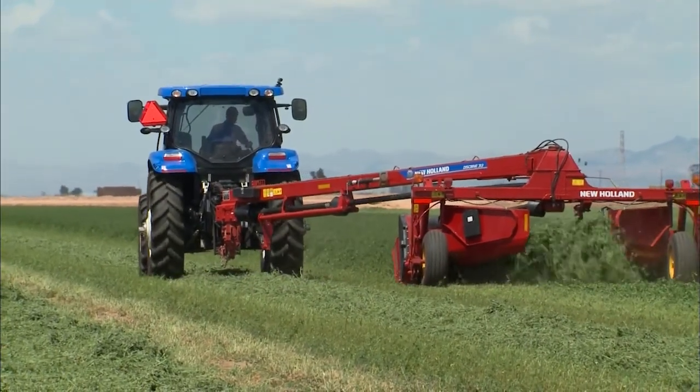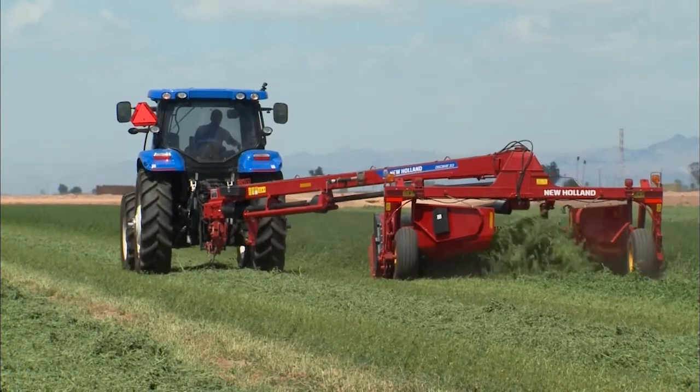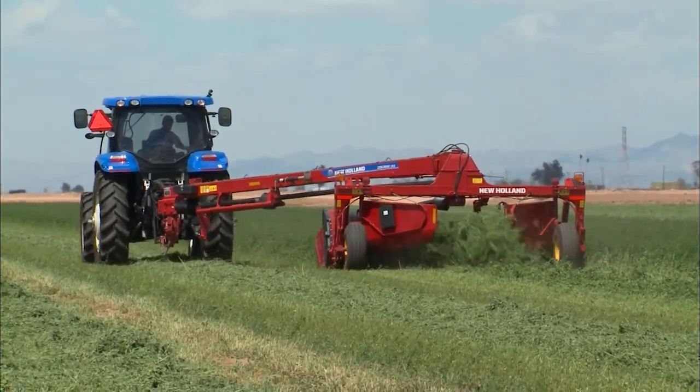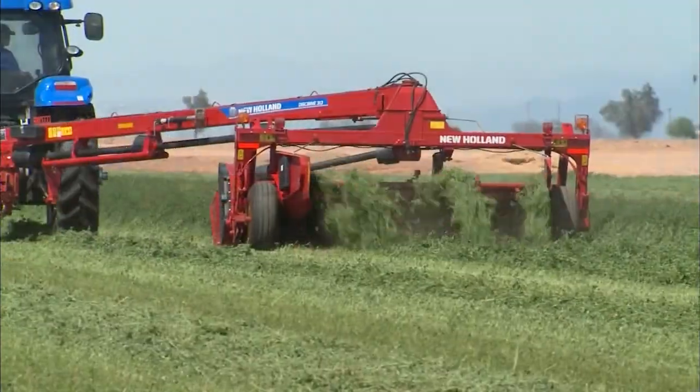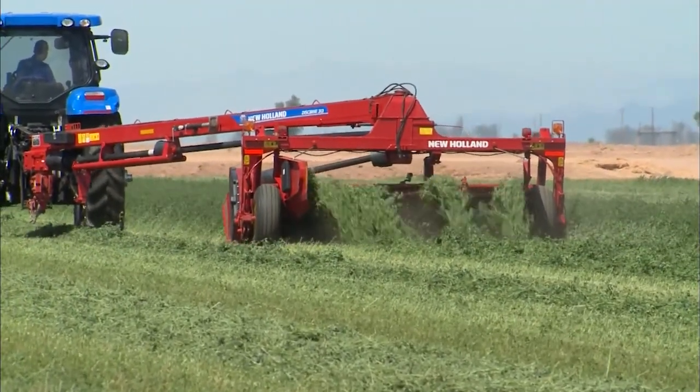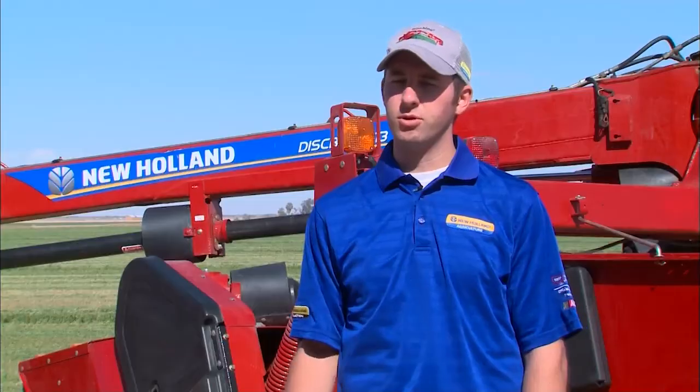In addition to a wide swath, recognize that there are a variety of choices you can make when it comes to the tools that will condition your hay crop. So New Holland offers 3 effective crop conditioning solutions for the general hay customer, hay and forage owner.